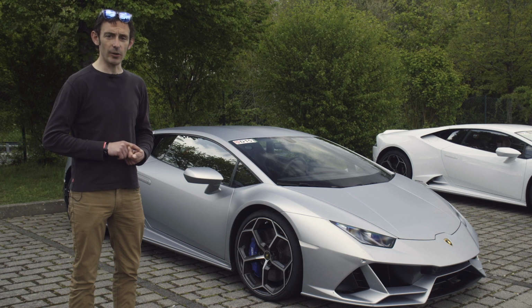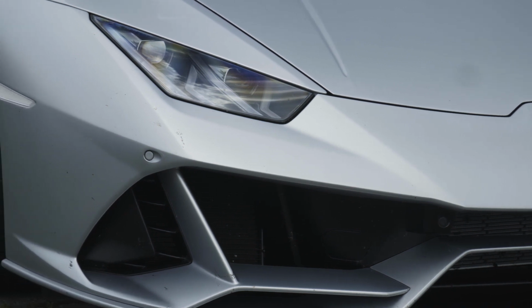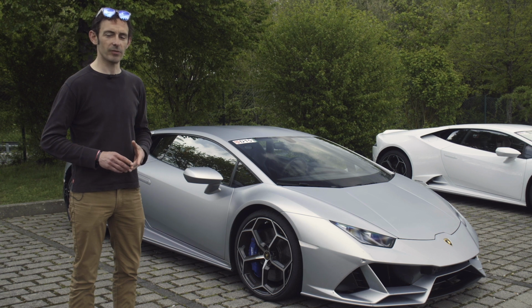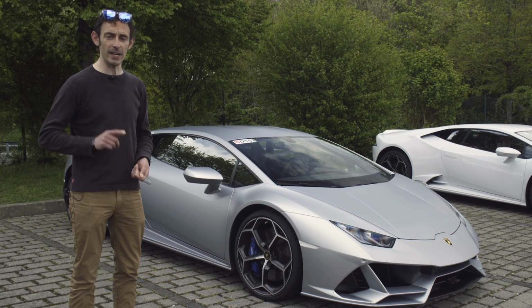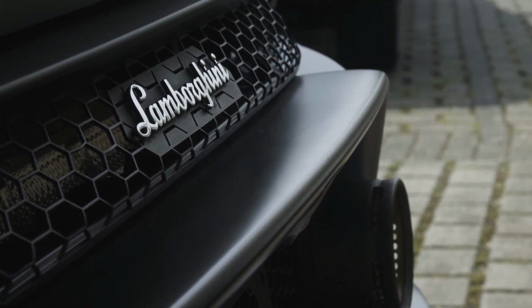Now, the Huracan EVO is, as the name suggests, an evolution of the Huracan 610. It takes in some of the stuff they learned on the Performante, but this is still the regular Huracan, not the track-focused version. What have they added? Well, it's got a 640 horsepower version of the naturally aspirated V10 screamer. That's a good thing. It's got the titanium inlet valves and exhaust from the Performante.